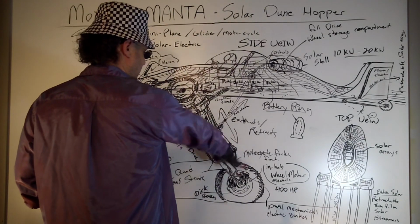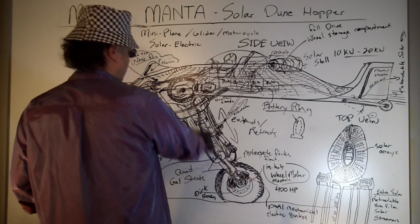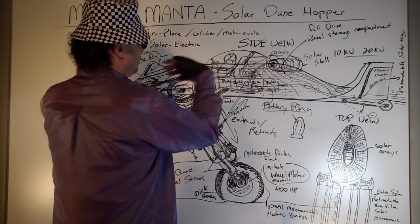Of course, you got this thing. It can go back and forth like this. All that's not translated directly into the fuselage, so you don't shake apart your stuff.